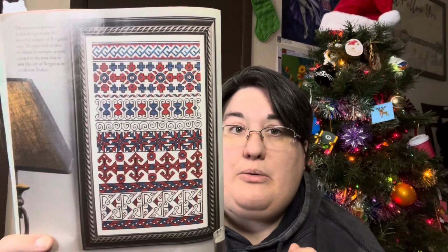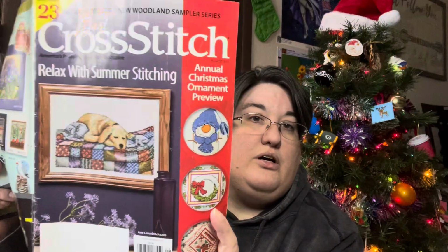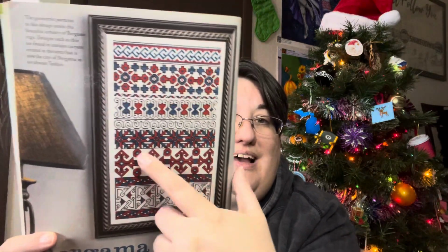So we are talking about Bergamo Borders. This was in August 2017 Just CrossStitch. Cover looks like that. I get confused on how to say the designer name every time. Banu Demirel from Siba Designs, and I got that band finished. It was so exciting. I'm not going to stitch on this today, most likely. I think I'm probably going to move on pieces, but I'm so happy with the progress that I made.